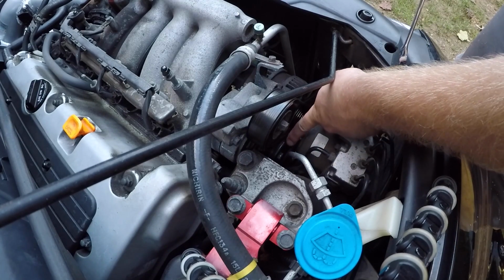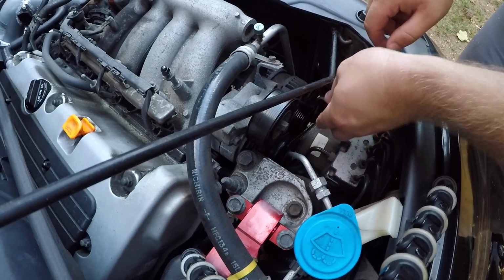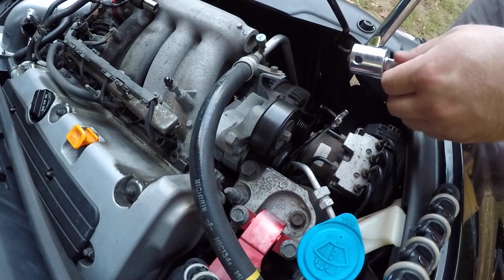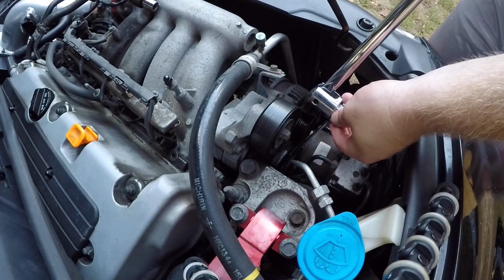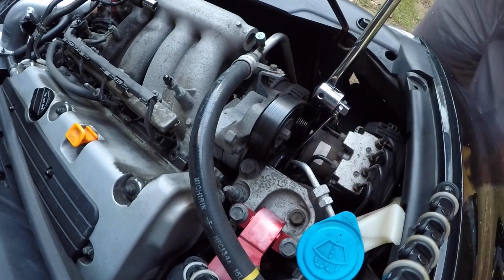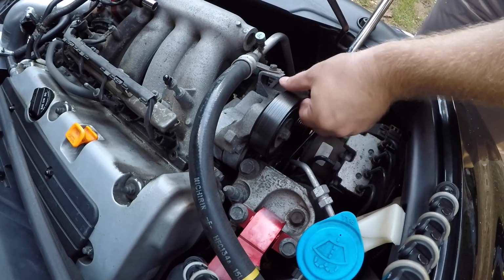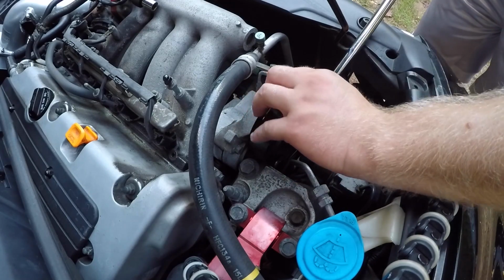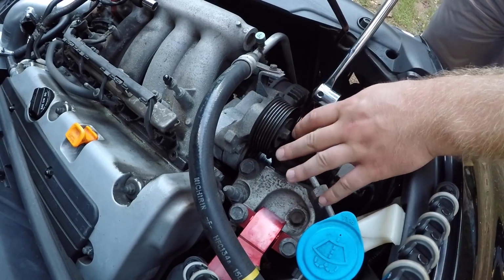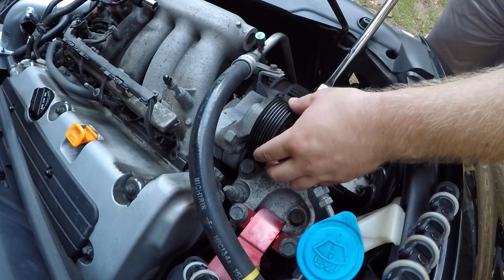I don't know if you can see that, but there's a bolt right under there with another pulley under the idler. We're gonna slap that on there just like that. So we're gonna take our 1/2-inch drive breaker bar, lock it in, and pull back towards you to relieve the pressure on the serpentine belt. As you can see, the serpentine belt will now slide right off easily, giving you access to your idler pulley.